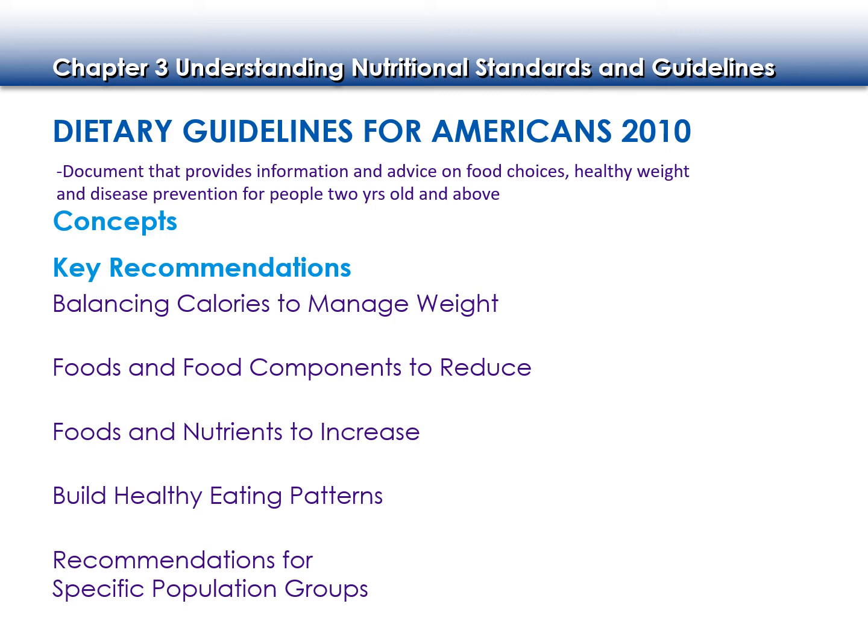Foods that provide more potassium, dietary fiber, calcium, and vitamin D should be included as part of a regular eating pattern. When selecting an eating pattern, you want to meet your nutrient needs over time at an appropriate calorie level. You want to account for all foods and beverages and decide if they fit within a total healthy pattern. It's also important to follow food safety recommendations with preparing and eating foods to reduce foodborne illness risk.